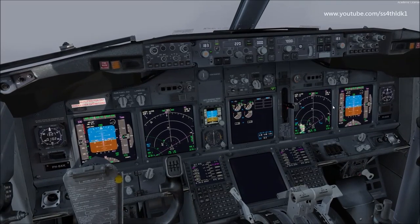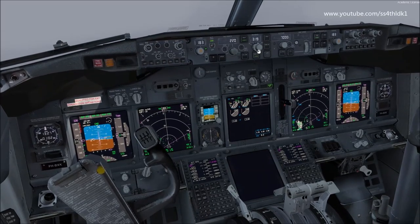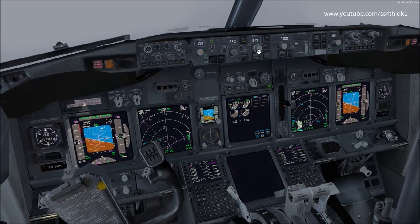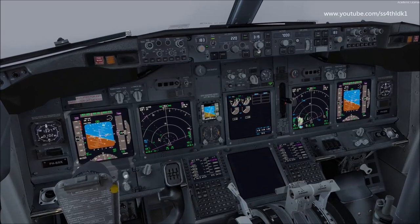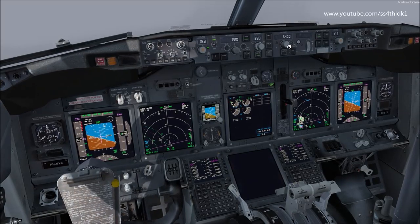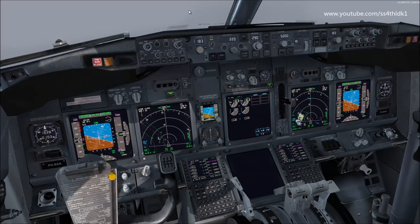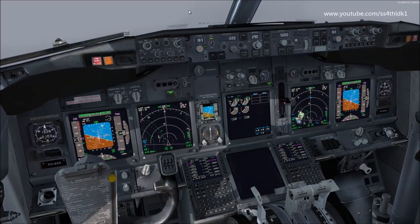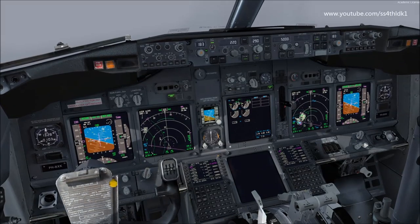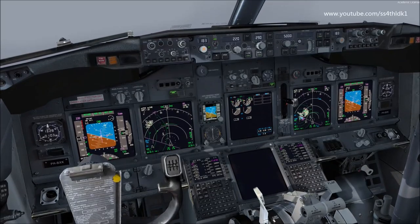KLM 1774, turn left, heading 290, descend flight level 50. Heading 290, flight level 50, KLM 1774. 145, sorry for the low priority, but you were the furthest away. The vectors ILS 18 right, information Foxtrot, descend flight level 80. Flight level 80, 145, Foxtrot, no problem.